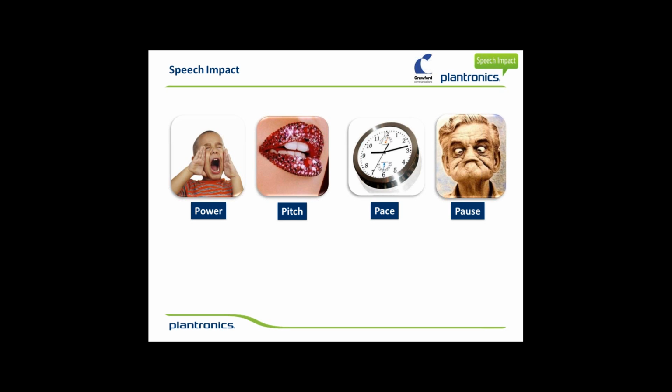You cannot build rapport if you cannot be heard. So simple things like getting the headset in the right place and using really good quality dual earpiece, noise cancelling headsets will really get your message across to your customers.